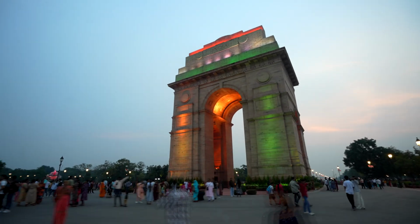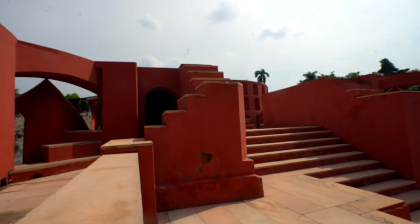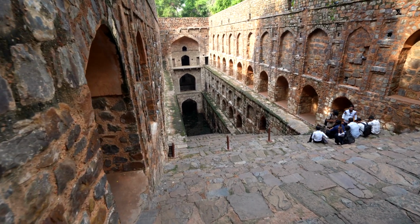But with that said, we've managed to see quite a lot. We've seen quite a few sites here in the city of Delhi. Some sites which are absolutely symbolic, like India Gate, like Jantar Mantar, and some other sites which are very interesting, especially if you love history. For example, Lodhi Gardens, to learn a little bit more about the Sultanate of Delhi. It's been an interesting day, it's been a very educational day, and I have to say, Delhi is a really nice city if you know where to look.